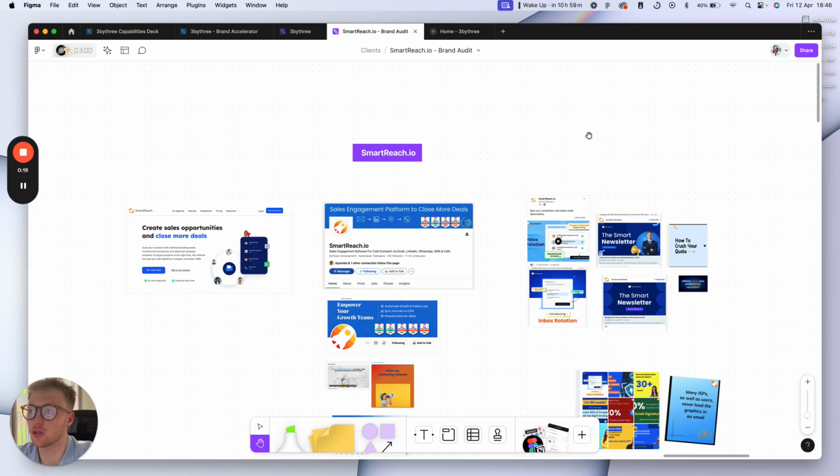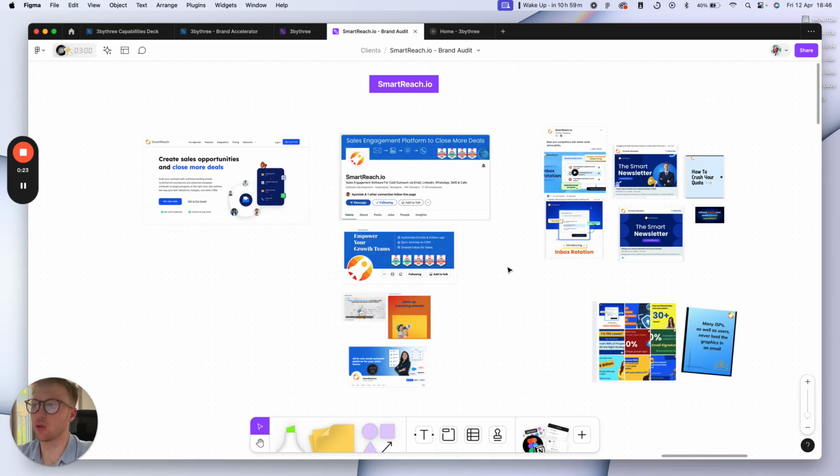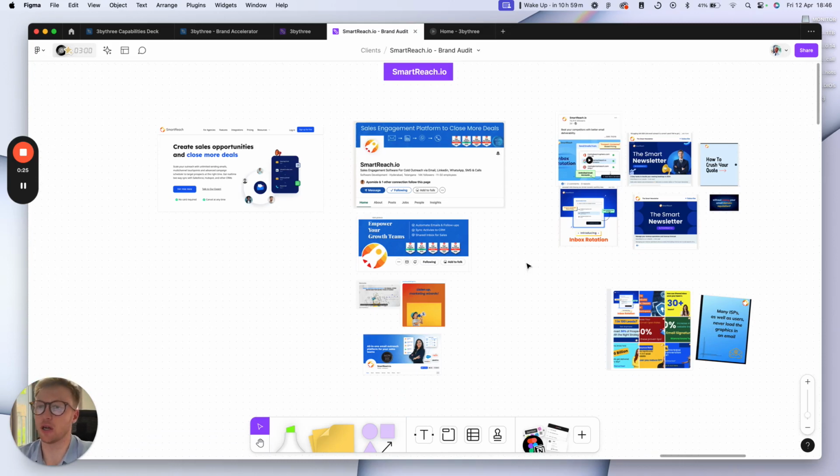Right? So I'm going to get straight into it. Try not to waste your time. I've obviously done quite a bit of research on SmartReach based on all the collateral you have online. And I think the biggest problem, and where I want to bulk most of this conversation and put most of the value in, is consistency and messaging, right?